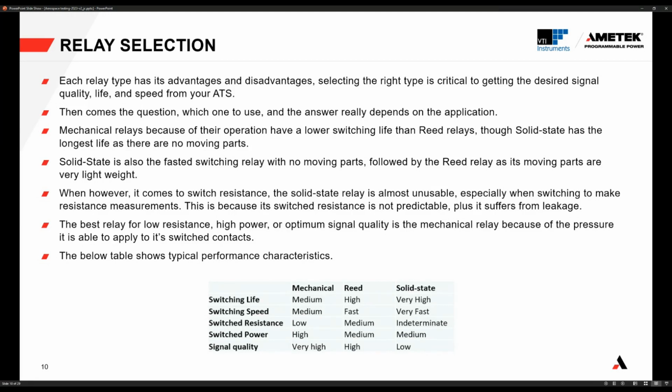Secondly, they also suffer from leakage. That is, the power used to switch them will find its way into your signal path as well. So if you've got an increased resistance, or you don't necessarily know what that resistance is from switch cycle to switch cycle, and you've got a current leakage into your signal path, then it's not really conducive to making good measurements, certainly for lower resistances or lower size signals, shall we say, small voltages and things like that.